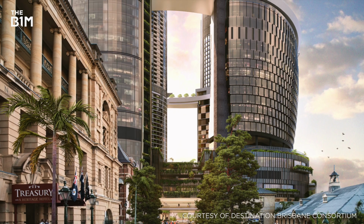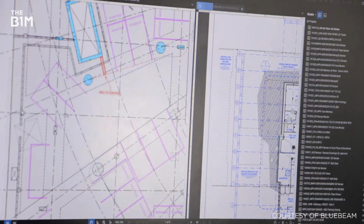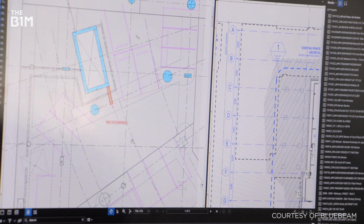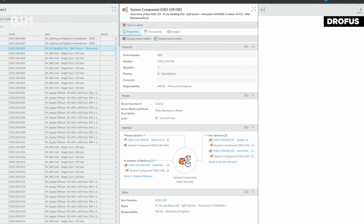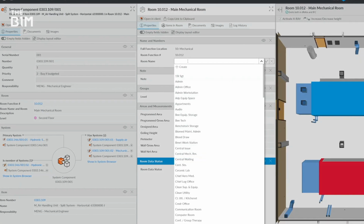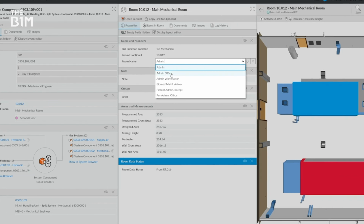It's hard to convey the volume of information that's produced on a project like Queen's Wharf. There are 10,000 times more documents than you'd normally find on a domestic building. Helping the team process their data, DRofus was able to consolidate the huge amounts of information coming in from multiple sources, keeping it all in one place, and allowing users to easily access and edit it when needed.